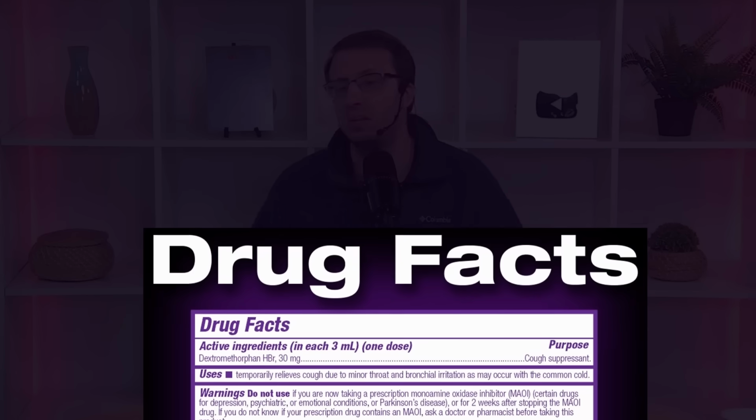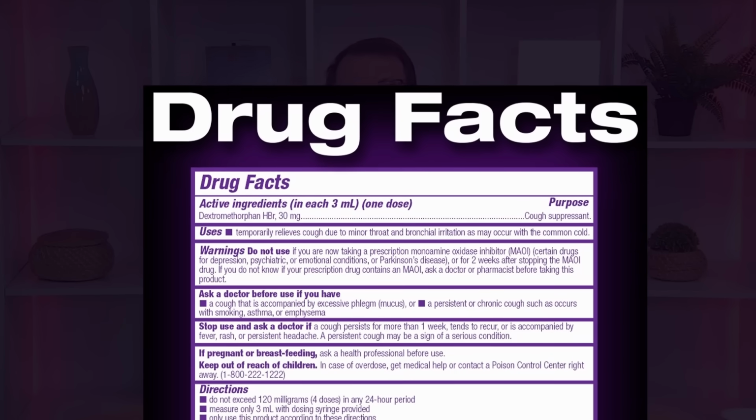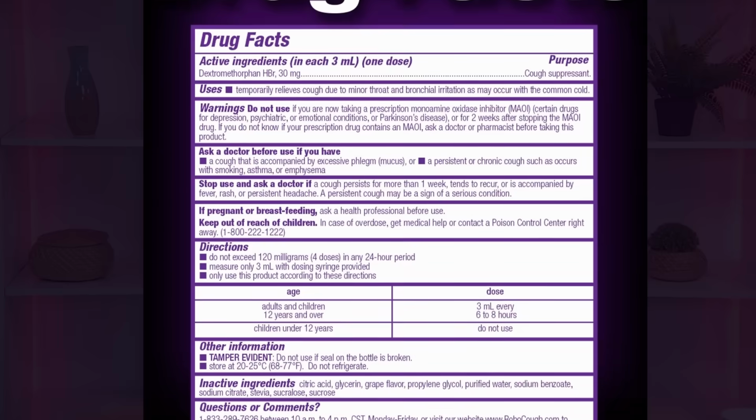But this is not without its warnings as well. This can cause something called serotonin syndrome, especially in folks who take antidepressants, which is like 100%, actually, I wouldn't say 100%, probably like 110% of everyone who walks into a pharmacy. Obviously, I'm just kidding, but the point still remains, a lot of people are taking antidepressants, and a lot of people get cough. So odds are, this may interact with your antidepressant. So let's take a look at this package together.